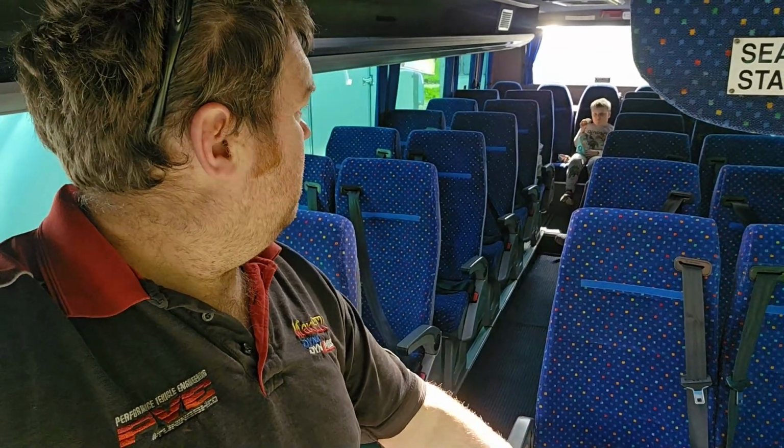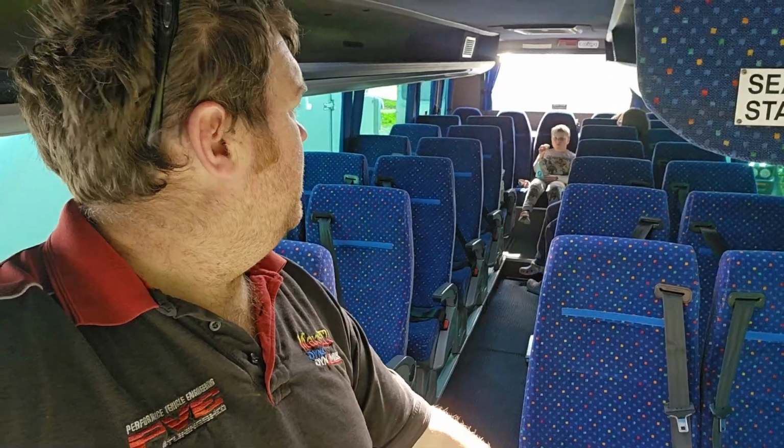So today's job is just to empty the thing and try and get a bit more of an idea of how we're going to make the layout. But they're just having a bit of a sandwich at the end there.